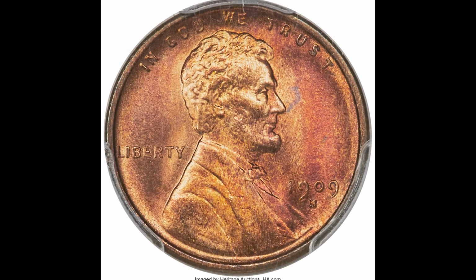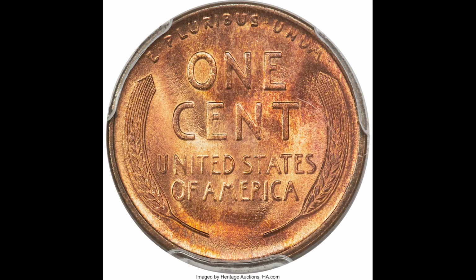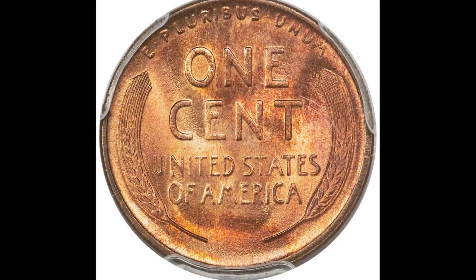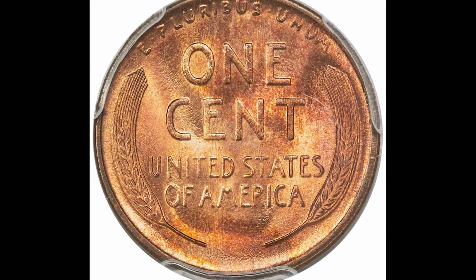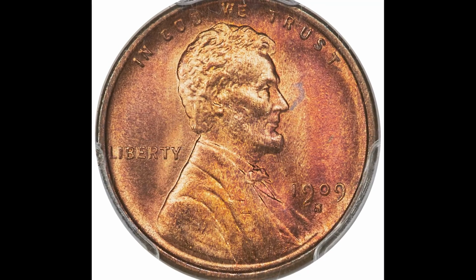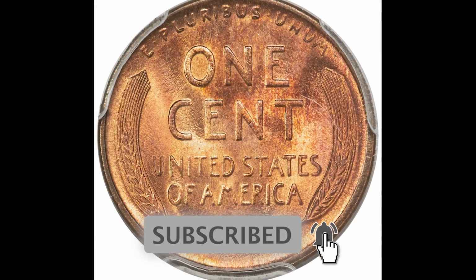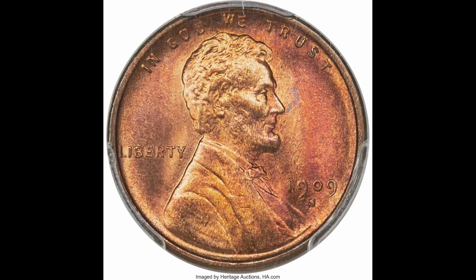This is an incredibly easy mistake to make for beginners and even some people that know a decent amount about coins. So by now we're all familiar with what a wheat penny is. And if you don't know, that's fine. But if you look in the back of your coin and it looks like this, then you have a wheat penny. Now it's important to know that the first year they ever produced these wheat pennies were in 1909.